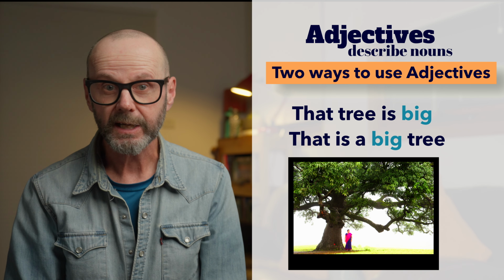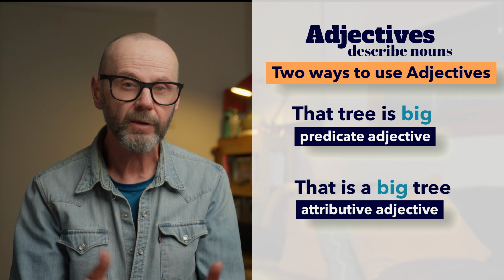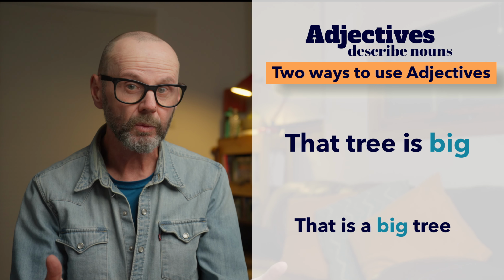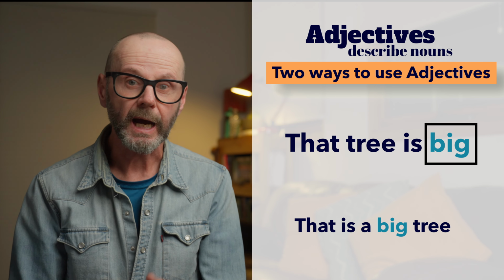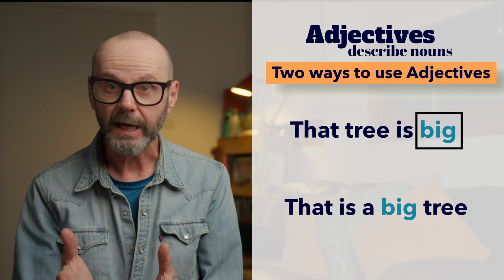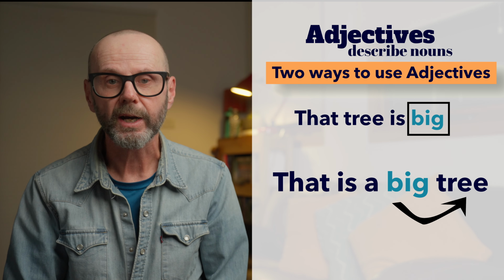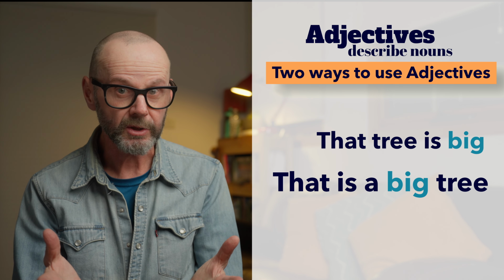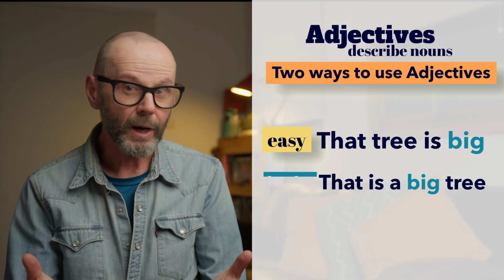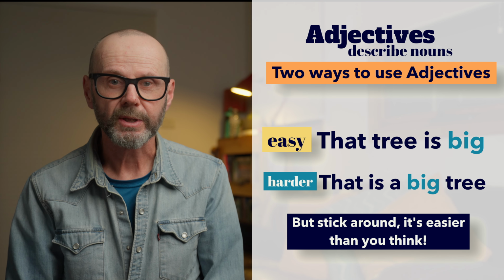Now, there are some fancy words that we could use to describe what kind of adjectives they are, but I think it's just easier to look at what's going on. In the first example, the adjective's over on the other side of the verb. The tree is big. And in the other example, the adjective is tucked in nicely in front of the noun. We do the same thing in German, and the first way is the easy way, and the other way, with the adjective in front of the noun, is, well, it's just a little bit trickier.